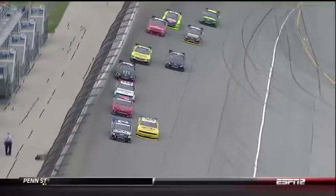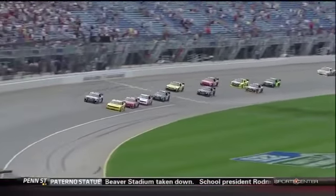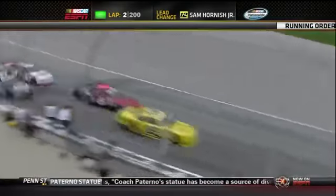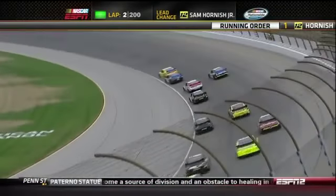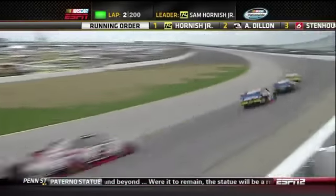That was a curious choice by Stenhouse to take that outside. Hart is going to try to lead this first lap off of four. It does. Three different leaders in the first lap. Only one of them counts. Hornish at the start-finish line. See a little drafting kind of taking over on that straightaway. Hornish gets a big push from Stenhouse.